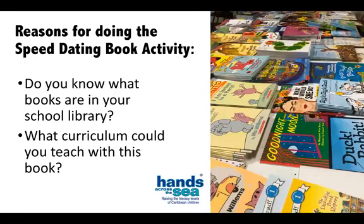Often teachers are not aware of the many different books that are in their school library. The more familiar we are with the books our school library has available, the better off we will be as reading teachers for our students.